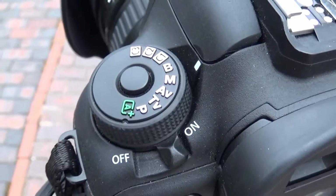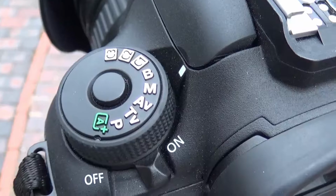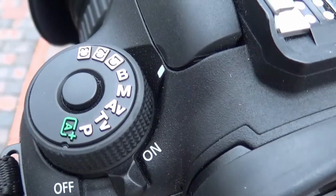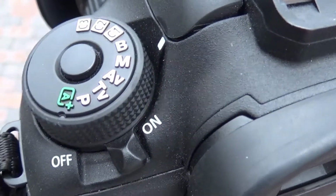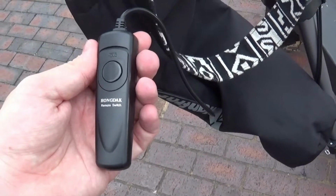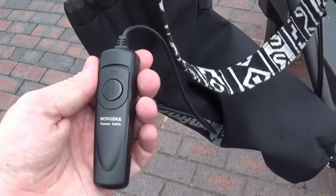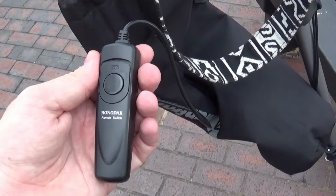Just on the top of my camera there, I've changed the mode setting from manual mode to bulb setting. This will allow me to shoot for that little bit extra period of time that I want to try and increase that exposure on the image. I also now have a shutter release cable plugged into the camera, so I'll be able to choose when and where to stop the exposure while recording.